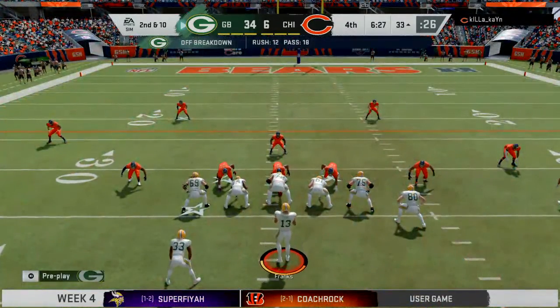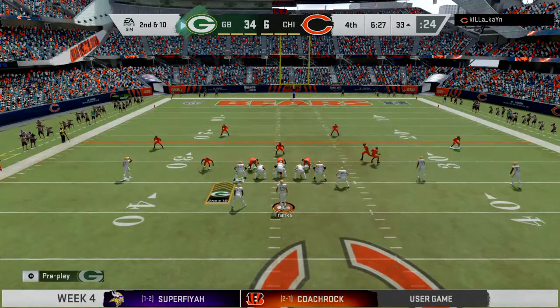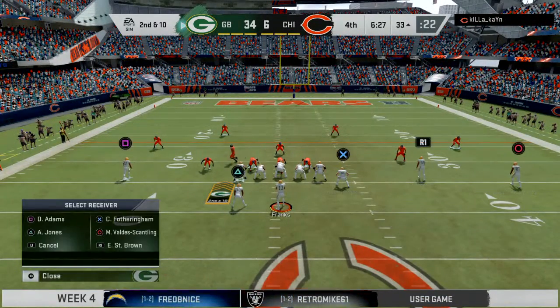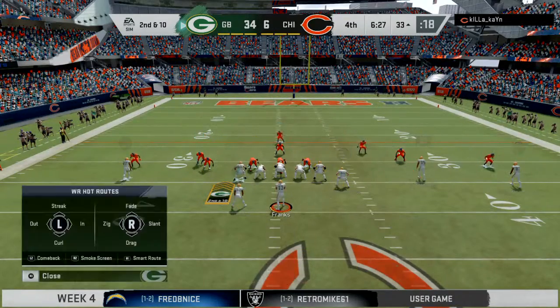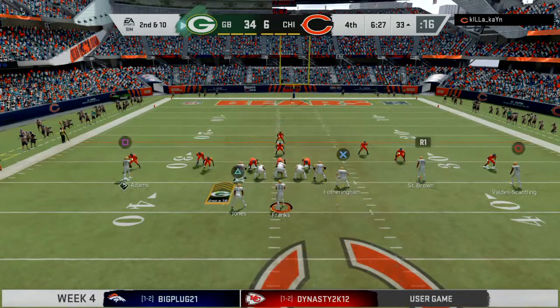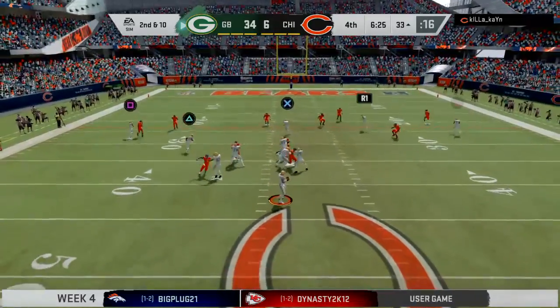Second and 10 from the 33-yard line. 61. Matchbox, Light. 58 Charlie. 58 to Mike. I got him. 58 to Mike. Ready.